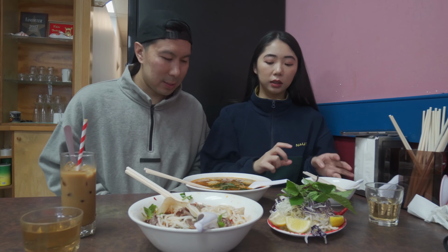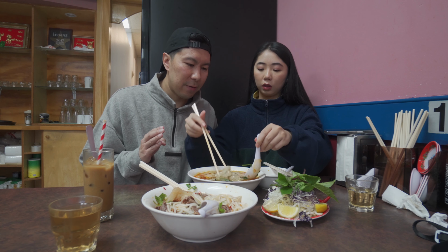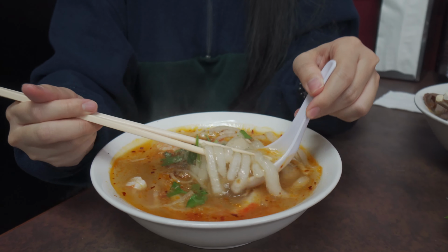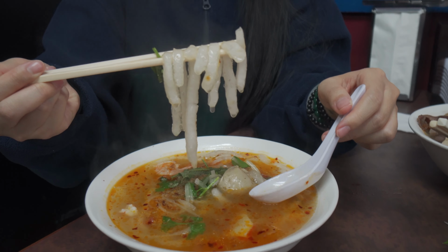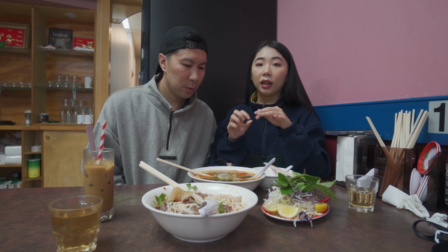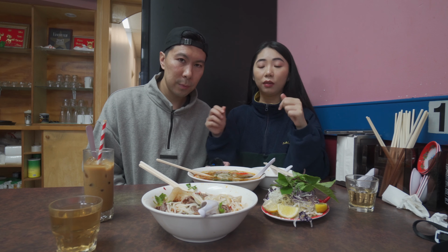On to the next. I don't think you see this very often in Vancouver. Not a lot of places serve it. These noodles are made out of tapioca starch, so the texture is very chewy. It is exactly the same texture as the bánh bò blob that we had at Kingsway Deli in our last Vietnamese deli video.